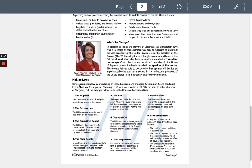Making laws. Congress makes a law by introducing an idea, discussing and changing it, voting on it, and sending it to the President for approval. The rough draft of a law is called a bill. Bills can start in either chamber of Congress, but the example below starts in the House of Representatives. First, the proposal. A representative writes a bill and gets support from others in the House. Introduction. The bill is assigned a number and is read aloud on the House floor.